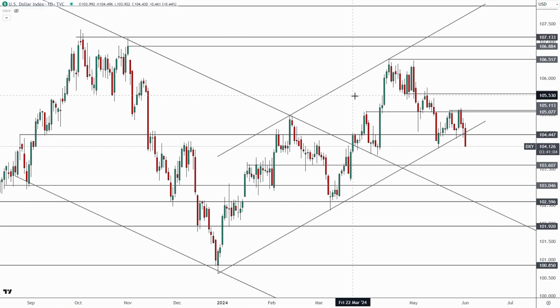So looking at the DXY daily time frame, this is the ascending channel that we've looked at that has held all year long. Okay, so you can see down here, we've got several lows off of this level, these two highs up here, and recently the market has started to pressure this level. So it's a very clean channel from the DXY, and we are seeing the market clearly break below that key level.